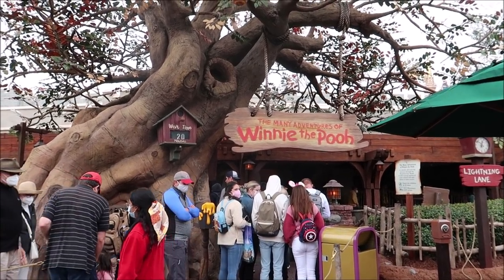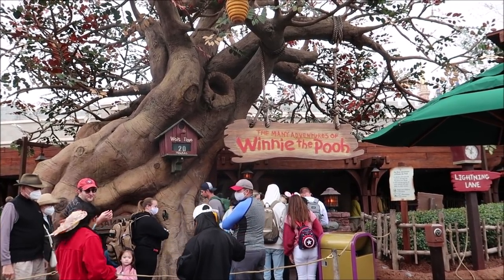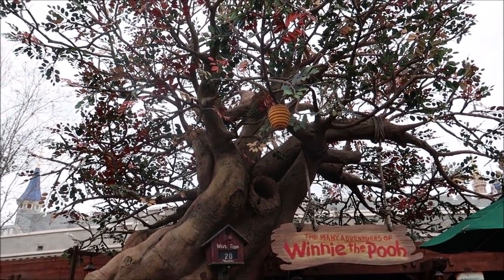Now take a look at this. Winnie the Pooh is only a 20 minute wait. Now that is really amazing. That is such a good wait time for Winnie the Pooh. I think we're gonna have to hop in line.